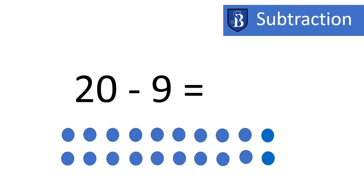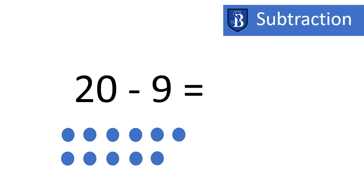That's right, I need to take away 9. Can you help me by counting with me? 1, 2, 3, 4, 5, 6, 7, 8, 9. I've taken away 9. How do I know what the answer is?